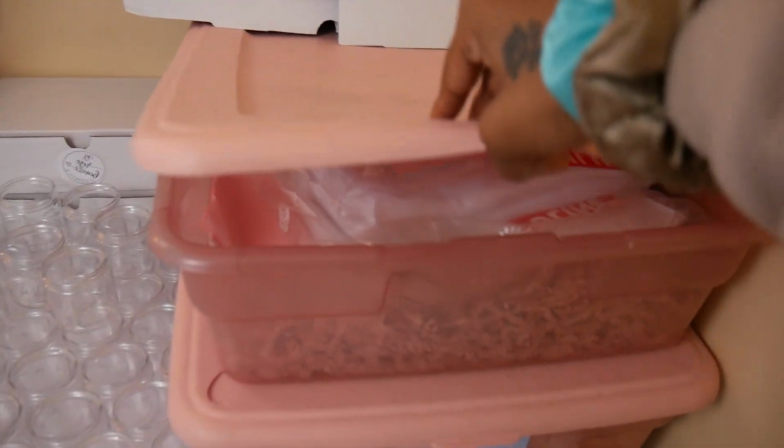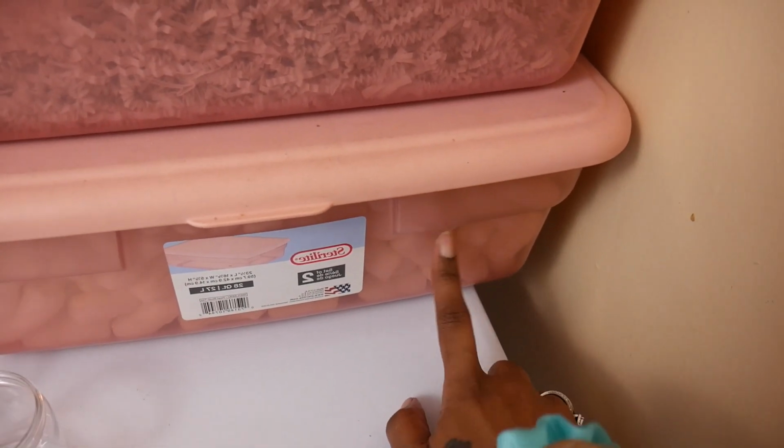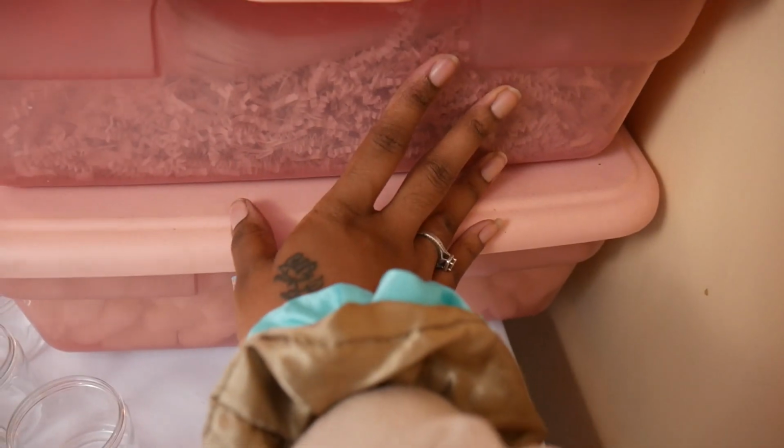And in here I have tissue paper. I also get the tissue paper from Uline, and the crinkle paper at the bottom from Uline. And this one has packing peanuts that I will use to package orders after my crinkle paper runs out.